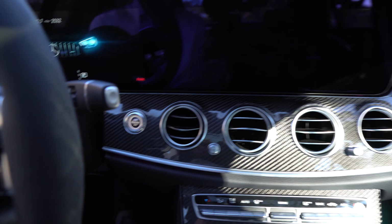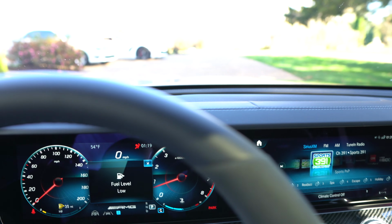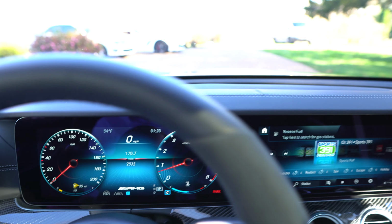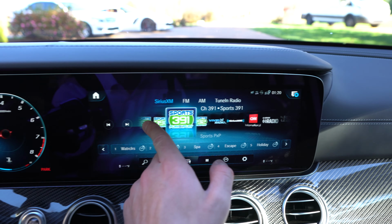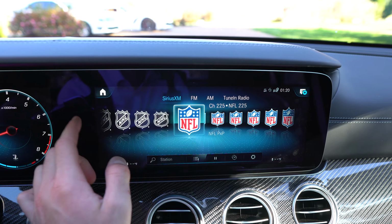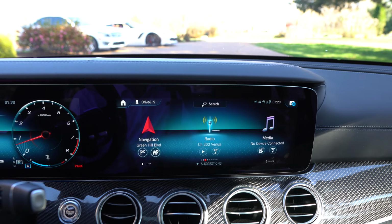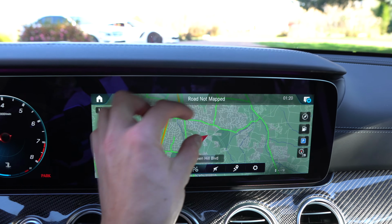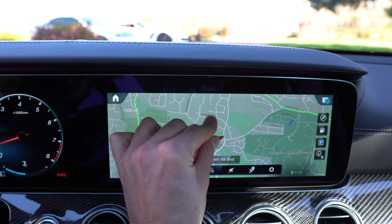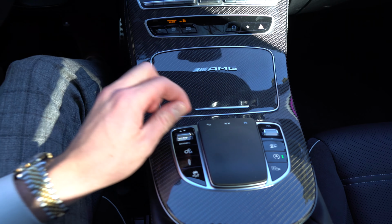We'll go ahead and fire it up, push to start. And these 12.3-inch display screens will fire to life. This one is touchscreen, so you can just easily scroll through your different music, and it's super fast and super responsive and crisp and clean on the graphics. Navigation is pretty fascinating as well. You can just pinch to zoom, of course, here on this infotainment system, or you can do so on the touchpad through here with haptic feedback.